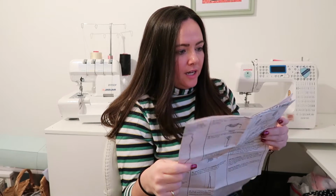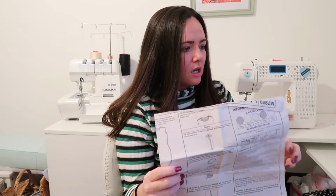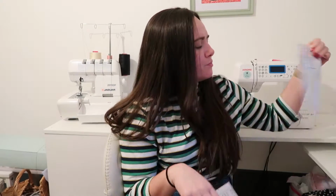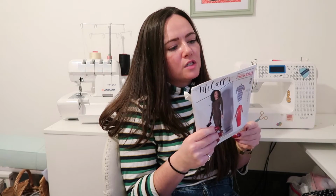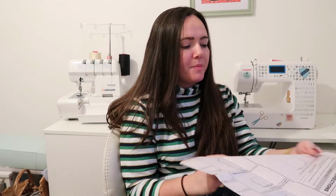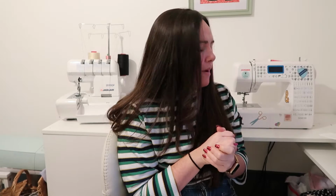Anyway, it says to add center seam binding. On the things that you need, the notions, it says you need seam binding. And the first step is to add seam binding over the shoulder seams. Obviously, so it will prevent it from stretching. I don't have that. I think you can use ribbon.